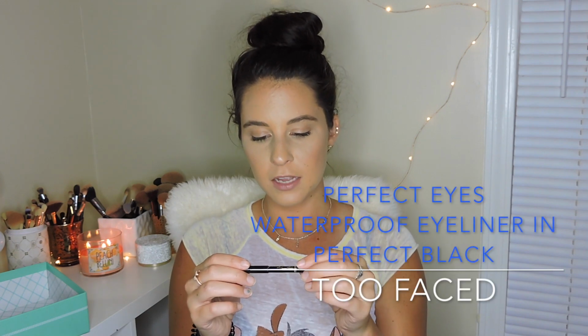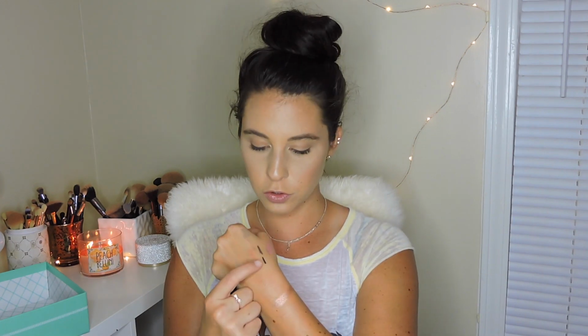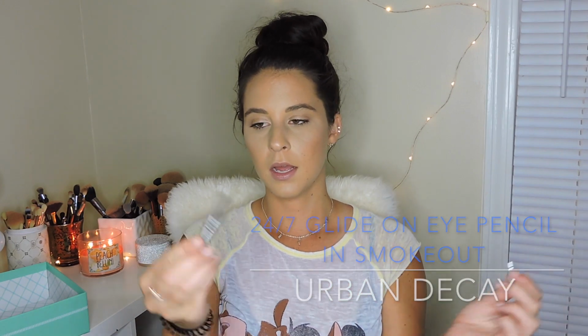I also have this Too Faced Perfect Black Perfect Eyes Waterproof Eyeliner. This is so black, and it's just a little sample, so I should be able to use that up if I just use it. And then I have this Urban Decay 24/7 Glide On Eye Pencil in Smoke Out. Again, it's just a sharpenable pencil, and this is more of a black brown that I think I can use up as well.